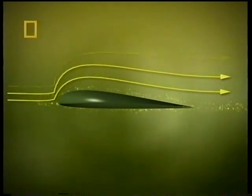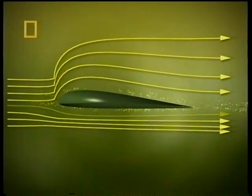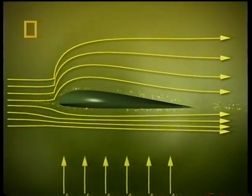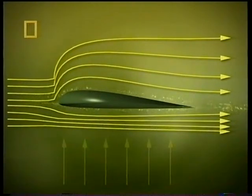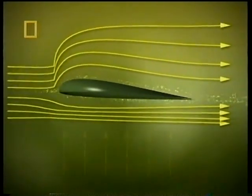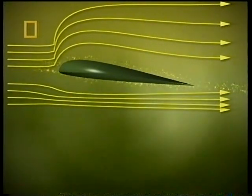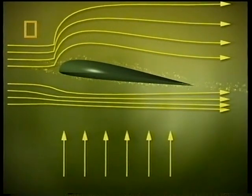The wing, moving forward, slices the air. The air underneath it is squashed down, creating high pressure. The air above it spreads out, creating low pressure. The high pressure pushes the wing up and causes the lift. That's how a boomerang flies. But what makes it come back?